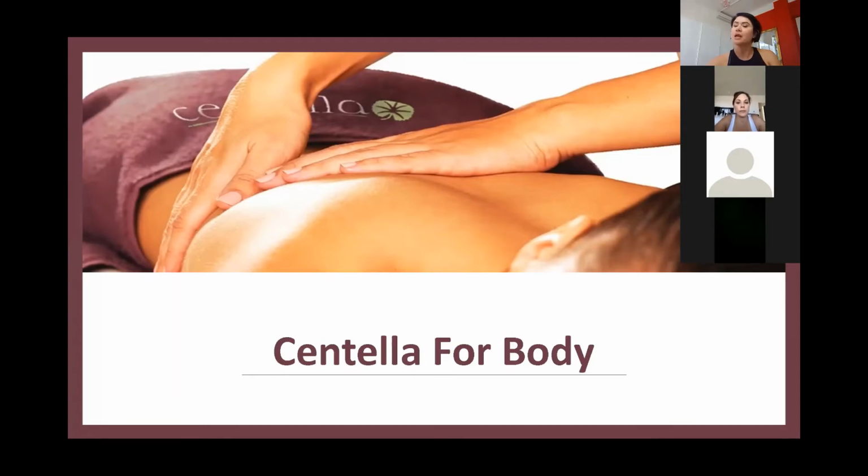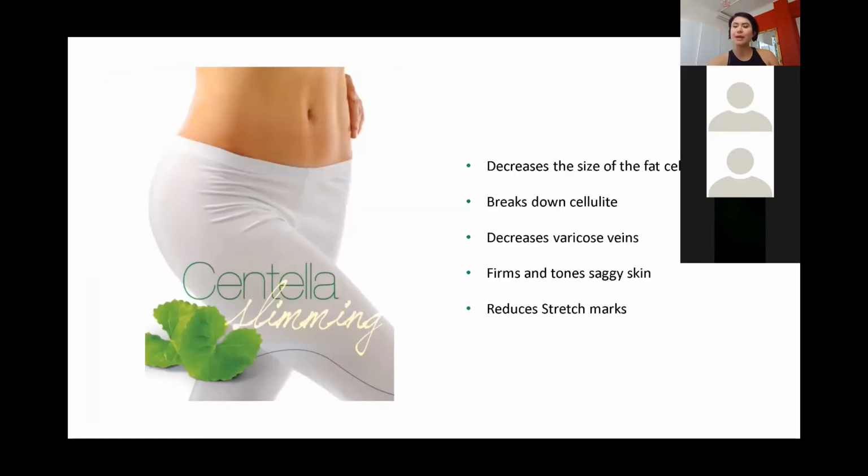So today we're focusing on Centella Body. With Centella Body, we have the ability to decrease the size of the fat cells, break down cellulite, decrease and strengthen varicose veins, firm and tone saggy skin, and reduce stretch marks.